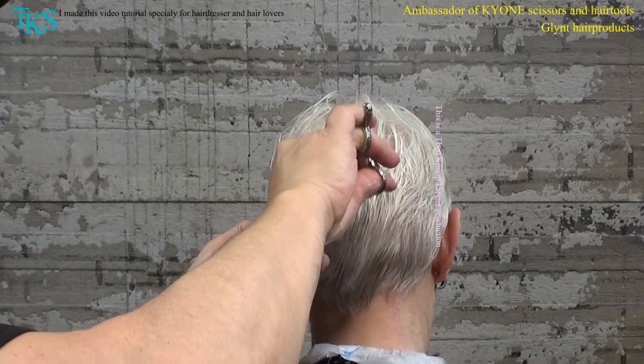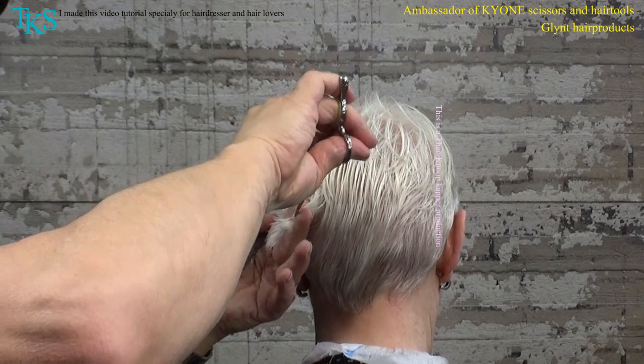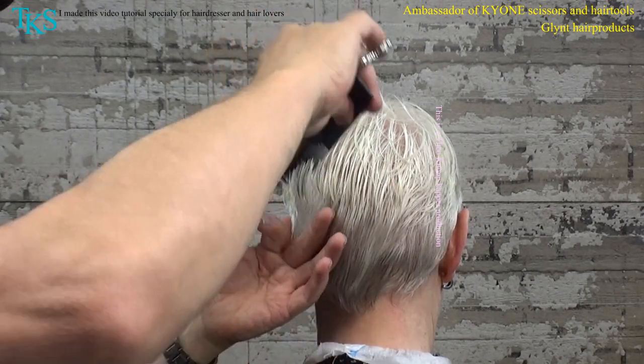Jump right away a bit, just by lifting up my fingers and turning a bit around, so I get a little bit more swing into the hairs.